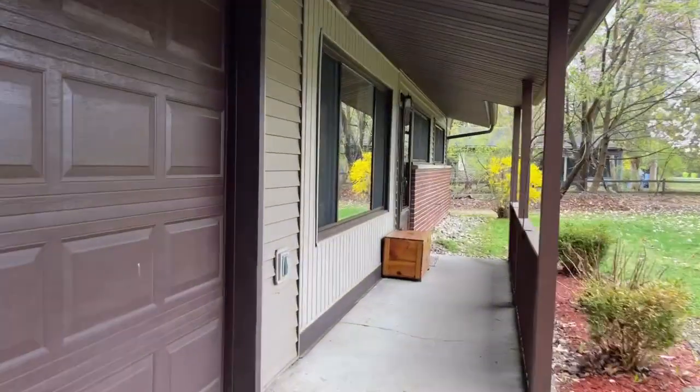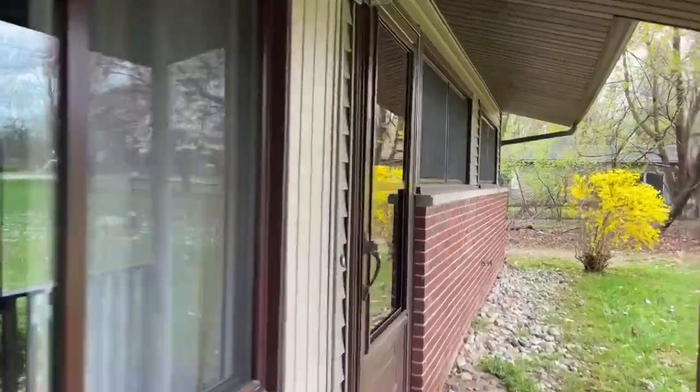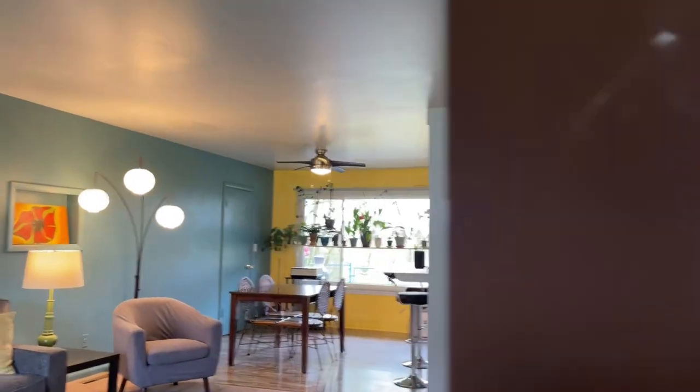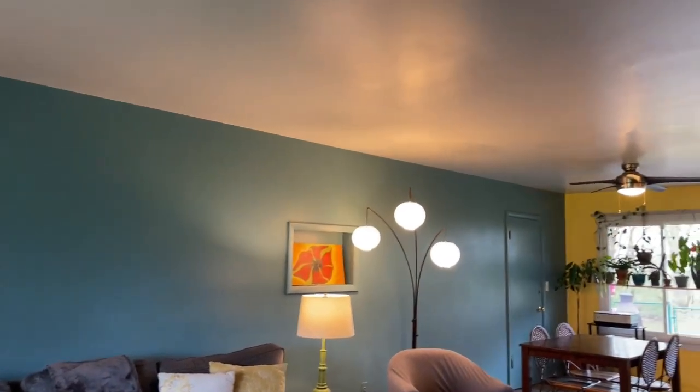So let's look. It's got a little front covered porch here, one-car garage, and the house looks to be in great condition, which is, of course, what you want. You want a house that was owned by a great homeowner. So let's take a look around. Let me take a minute to remove my shoes.